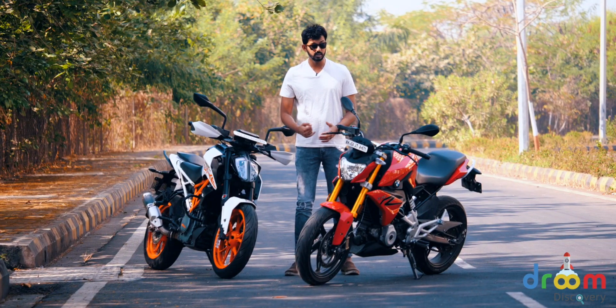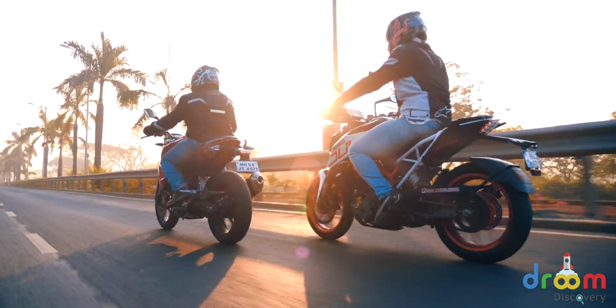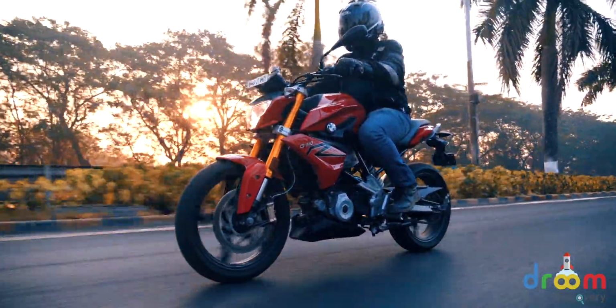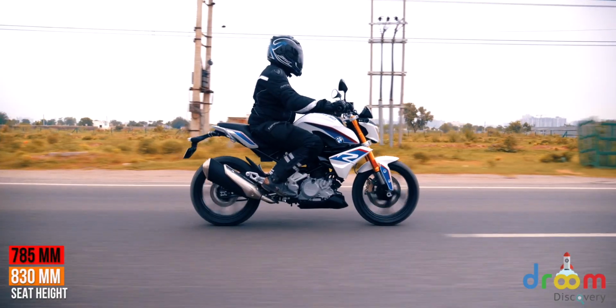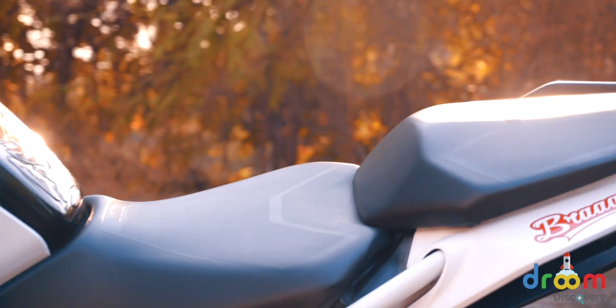In terms of comfort, the BMW is one up on the KTM because it gets center set foot pegs, meanwhile the Duke 390 has a slight rear set. Meanwhile, the riding position on both these motorcycles is mostly upright. I say mostly because KTM's riding position isn't really very comfortable, meanwhile the BMW is extremely comfortable. Even in terms of seat cushioning, it is way better than the Duke 390.